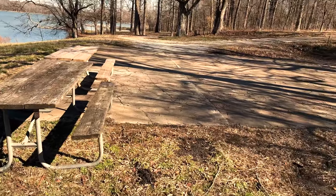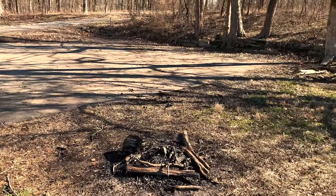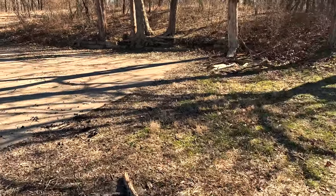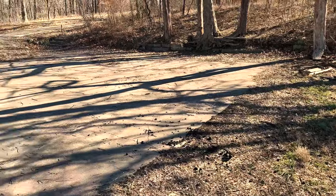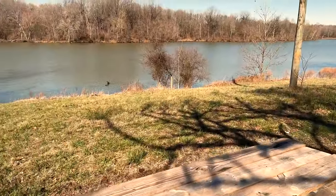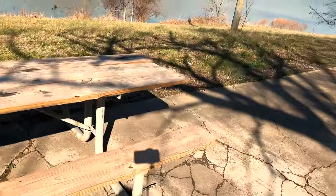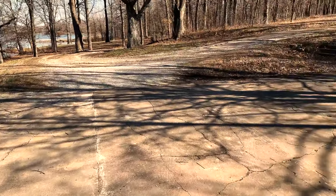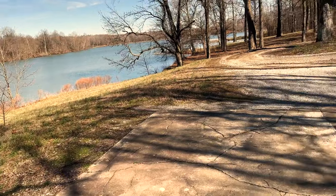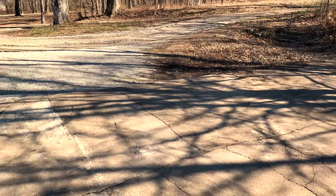All right, this spot has a hard pad. Looks like an old foundation. Some steps over there and foundation blocks. You have two picnic tables. RV here. This actually would be a good spot too. Got a turnaround, which isn't too bad. You can back it right in.